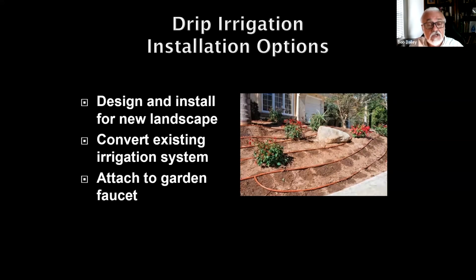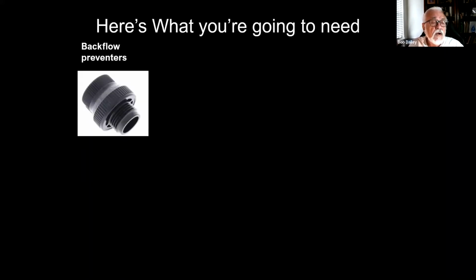You can attach it to a garden faucet. You don't have to have some kind of real intricate plan for your drip irrigation. You can actually attach it to a garden faucet. And I'm going to show you some of those examples in a minute too. Here's what you're going to need for drip irrigation.